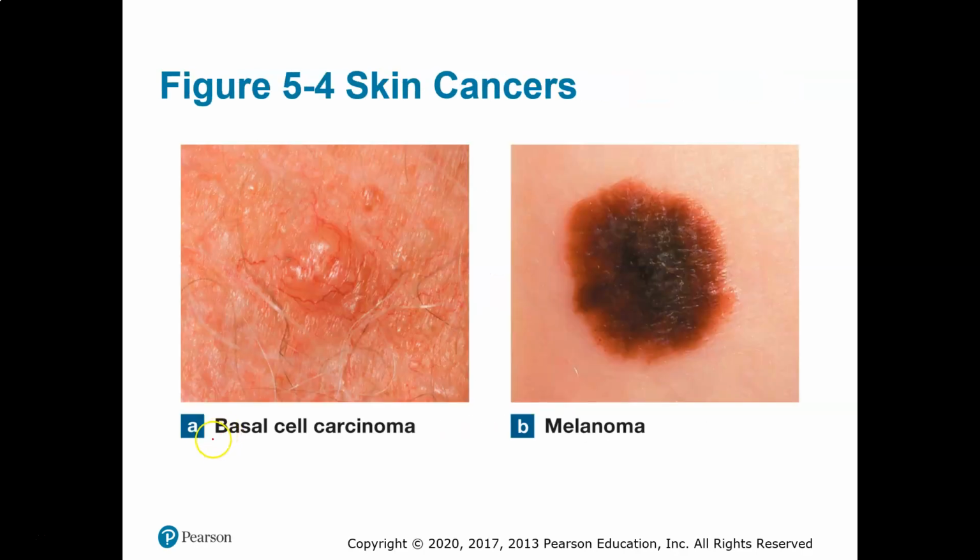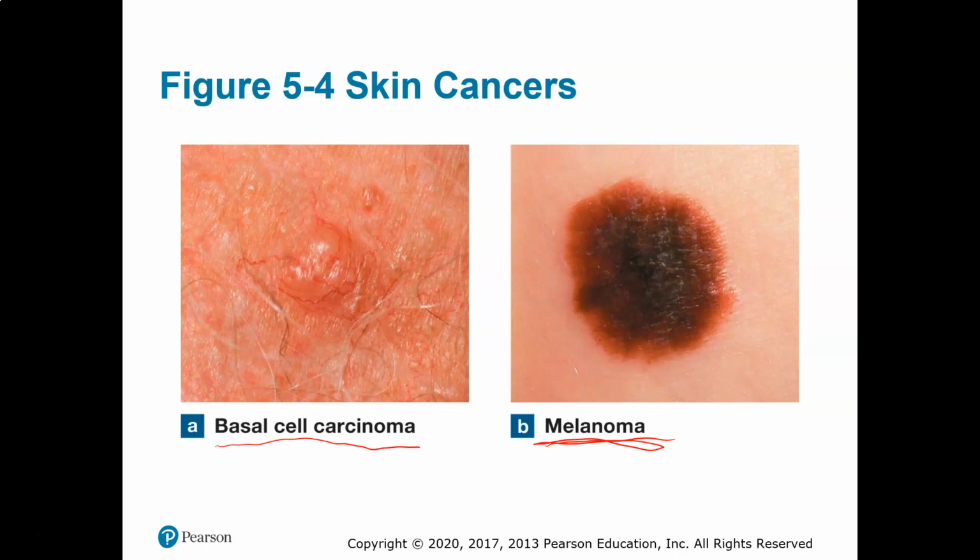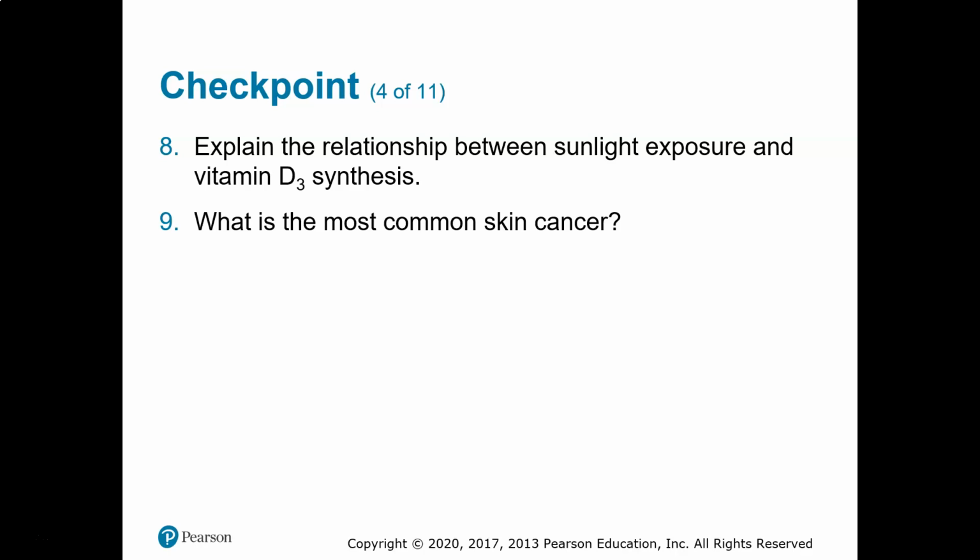This shows you a basal cell carcinoma, which is pretty common and can be removed from the surface without too much scarring, and then a mole that has become cancerous, which is called a melanoma. The advice that dermatologists give is if a mole changes size or shape, you should go to a dermatologist and have it seen. The relationship between sunlight exposure and vitamin D3 synthesis is a direct relationship: the more sunlight exposure you get, the more vitamin D3. And the most common skin cancer is carcinoma.